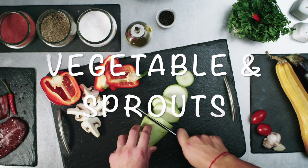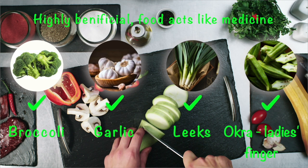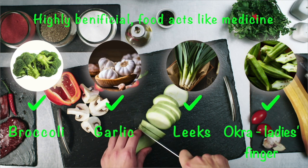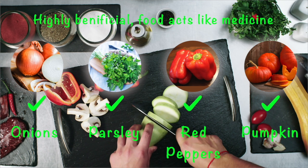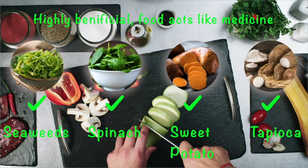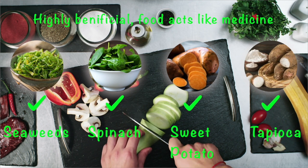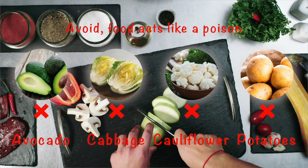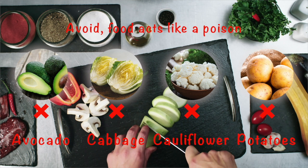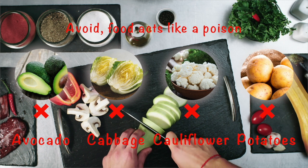Add vegetables and sprouts. There are many good items, like broccoli, garlic, leeks, okra lady's finger, onions, parsley, red peppers, pumpkin, seaweeds, spinach, sweet potatoes, and tapioca. Spinach, lettuce, and broccoli are high in vitamin K. Some are not good. People with blood type O are recommended to keep them away from their food list, like avocado, which is high in fat.